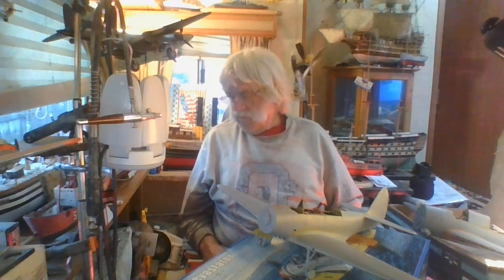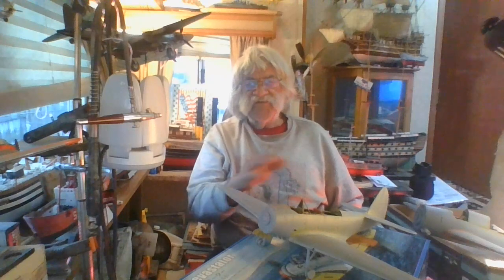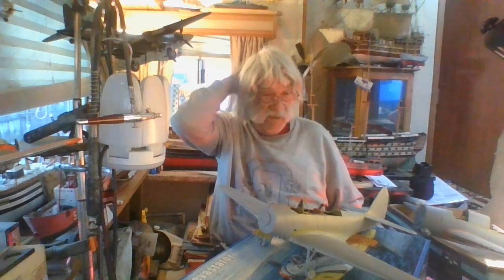Enough said, enough done. Like I say, in between these design sessions, I'm going to be working on these model ships. I haven't given up on these model ships yet, but I think it'd be good to finish these up. I can break things up a little bit, and it'll give you guys a little more enjoyment.